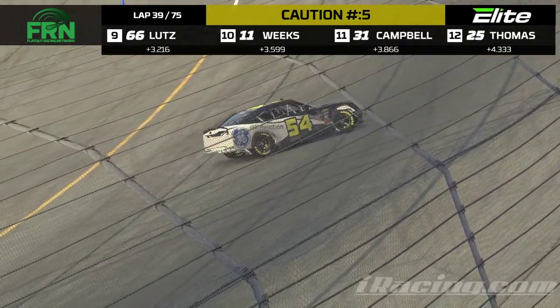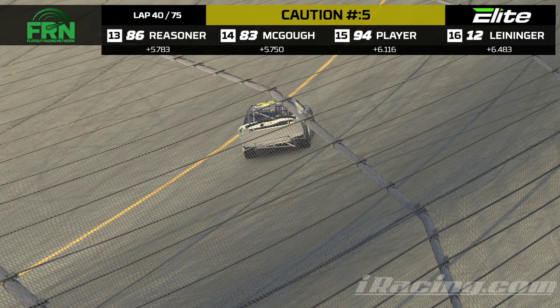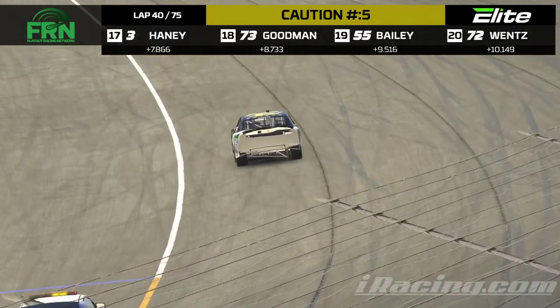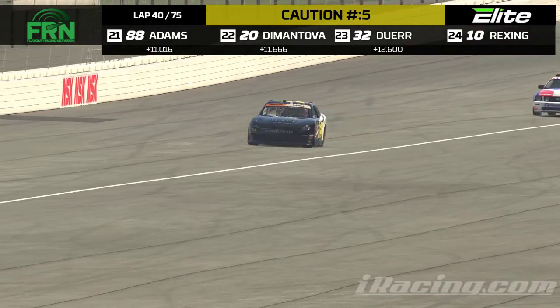Yeah, it looks like the 72 was really slow on the bottom on that restart. I'm not sure if he didn't get going or what happened there. Brent Wentz was very slow getting into turn one. It's like he just didn't get up to speed, and then the two cars that came around on his outside were the 54 and the 97 again. Or, I'm sorry, not the 97, the 20. I apologize. They chased up the track trying to miss him, and the 54 got the worst end of that deal.